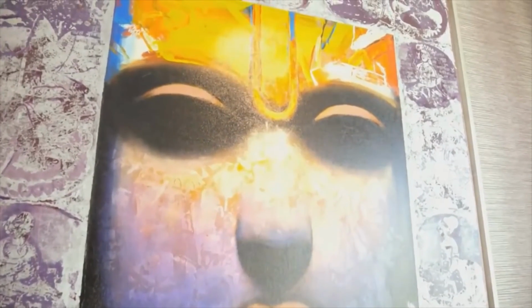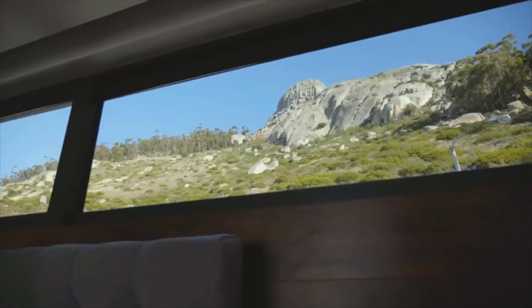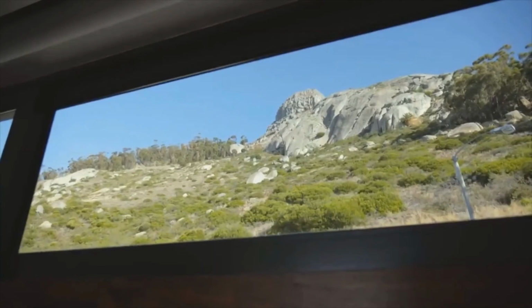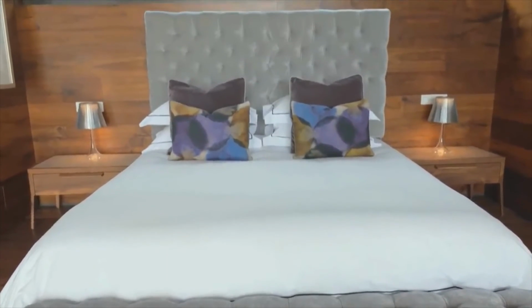The beautiful thing about this particular room is that when you wake up in the morning, you get to see the ocean in the front. If you swivel your head, you get to see Lion's Head at the back. And so it's a great space to wake up in the morning with a cup of coffee, and that's what we really love about this little space.